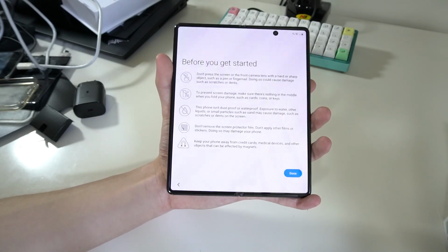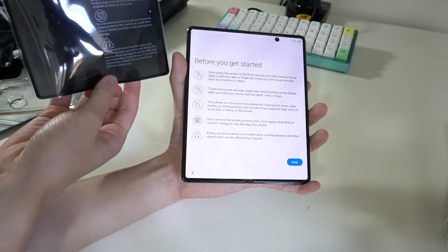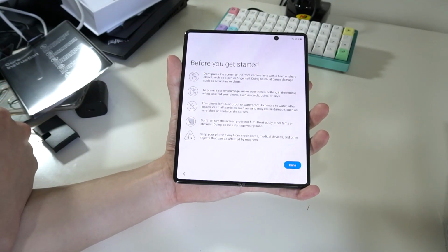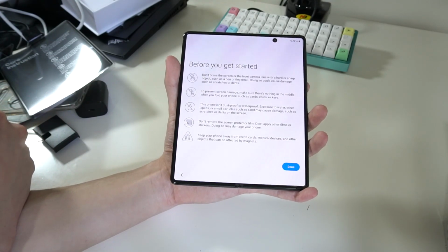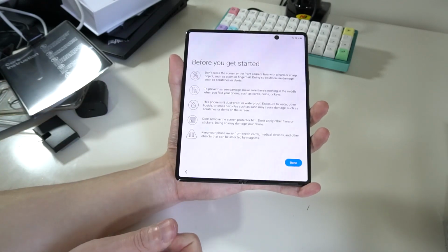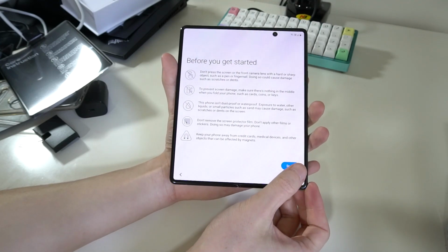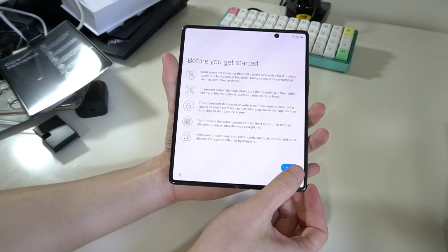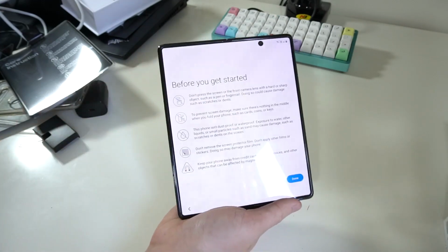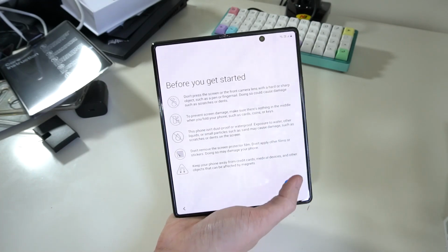But here we go. We got our warnings again that were previously printed on our lovely protective sheet from before. So yeah, don't press the screen or the front camera lens with a hard or sharp object, such as a pen or fingernail. Doing so could cause damage, such as scratches or dents. That's fine. Don't put stuff in the middle before you fold it. Probably harder than you would imagine. You definitely need to take care when using this one.